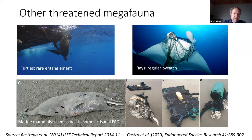And then a particularly egregious example is marine mammals that are used in so-called baited FADs, something we haven't talked about in the symposium yet, used by artisanal fishers in South America, where FADs are deployed with bait to attract more species, presumably also to attract sharks.